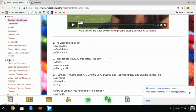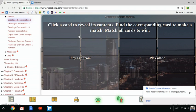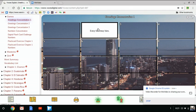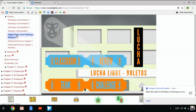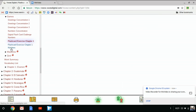There are games in here. I don't typically put that in Skyward as a grade, but I do highly recommend that they do those. This is a concentration game, and so they just click on the words until they find it. I'm really bad at this game, but there's that. So those are the concentration games. That's a classroom game. There's some flashcards already made on here, so that's pretty cool.